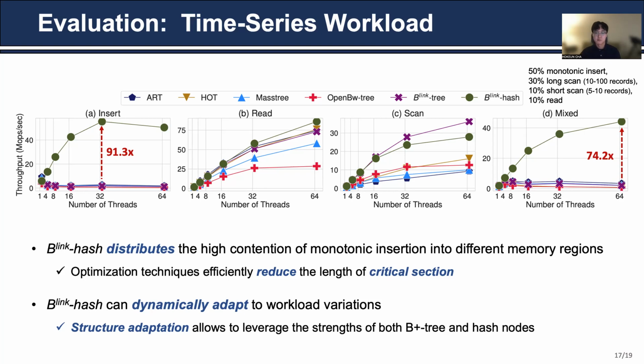In scan workload, B-Link cache shows comparable performance to B-Link tree with the structure adaptation that dynamically converts hash nodes into B+ tree nodes. In mixed workload, which consists of a mixture of all the operations, B-Link cache shows scaling performance while the others fail to scale again. This means that only 50% of monotonic insertion is large enough to destroy the performance of existing indexes.